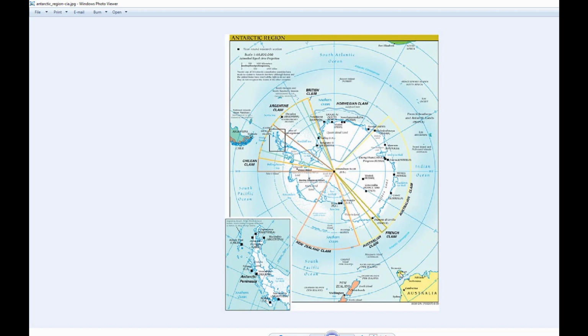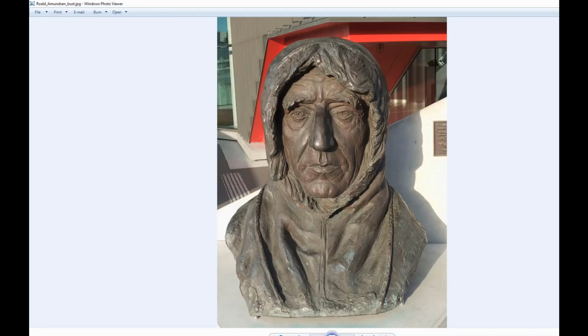So Tasmania here is Australia's chief sea link to Antarctica. And Hobart itself is home port for the French Astrolabe, and they go regularly to the Southern Territories near and in Antarctica. This is a bust of Roald Amundsen, and it's at the Institute for Marine and Antarctic Studies in Hobart. After completing the first expedition to the South Pole in 1911, Amundsen sailed to Hobart in Tasmania to announce his success. So that's Amundsen.